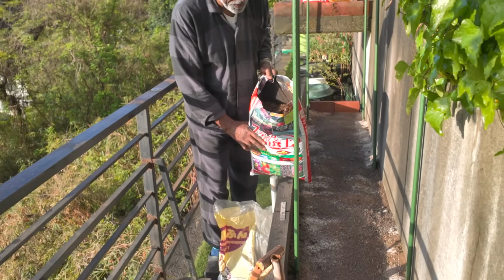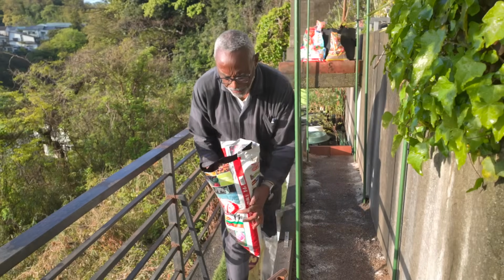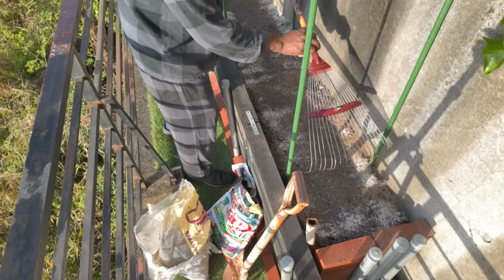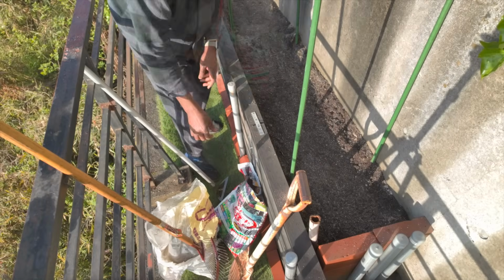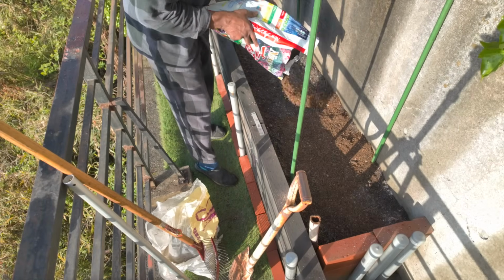Okay, got some potting soil here. Put this right over top. You know what, before I do that, let me mix things up. Yeah, I think I'll get my hoe. I think I'll try the rake first, see how this works. Yeah, I like this better. Alrighty, now I can pour this soil on top, and I'll rake it even.